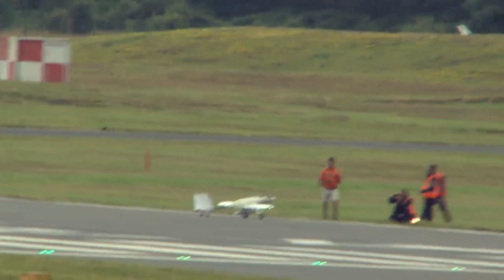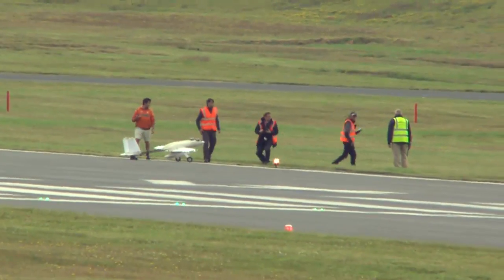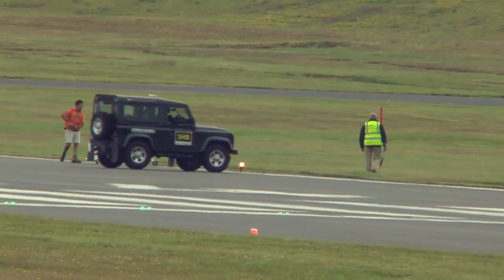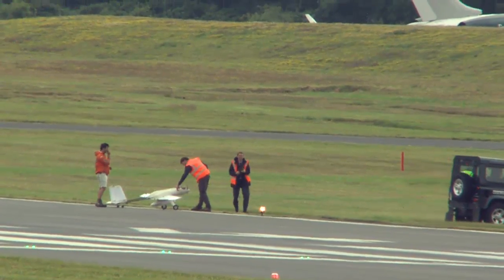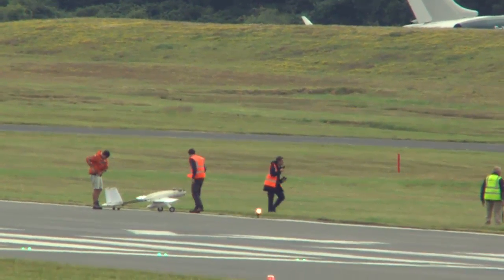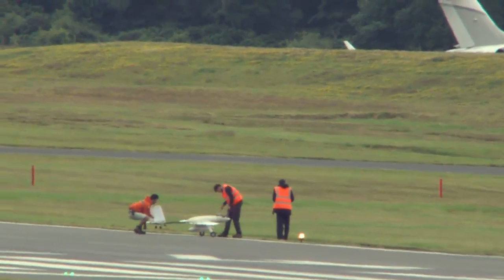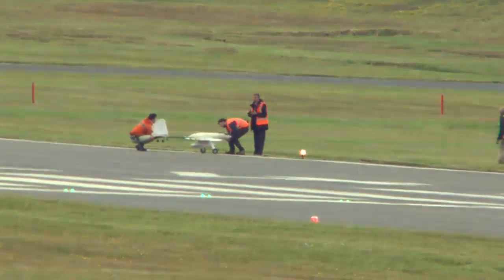Airborne now is the third one, the Tekova. This is the AR4 Light Ray at Farnborough. Actually, the ARV was the first ever UAV to fly at Farnborough, 4 years ago, 2012. State-of-the-art mini unmanned aerial system. Capabilities for intelligence, surveillance, target acquisition, reconnaissance.